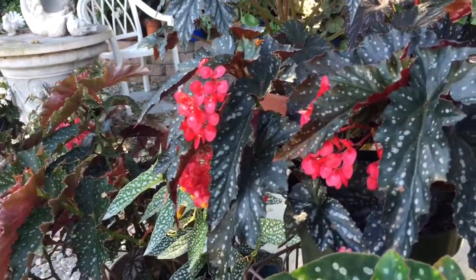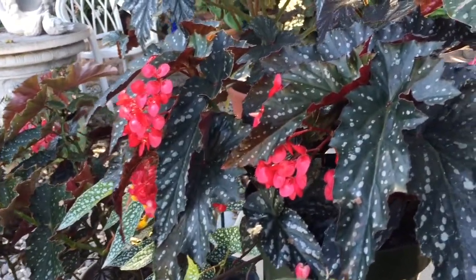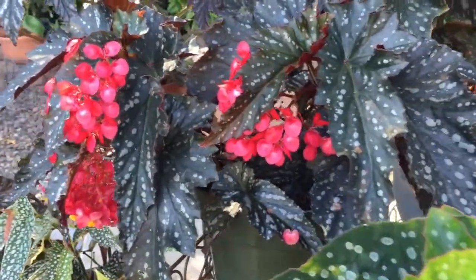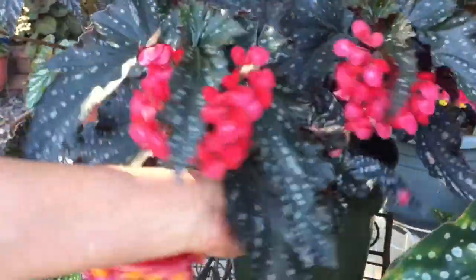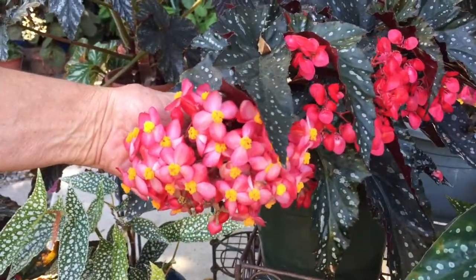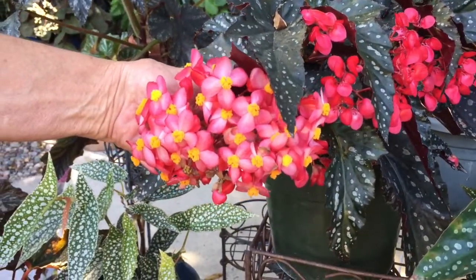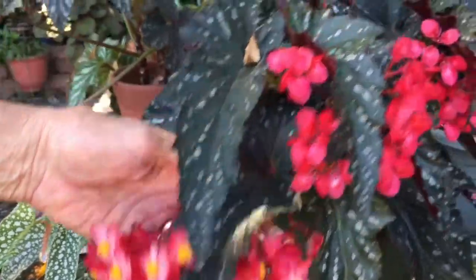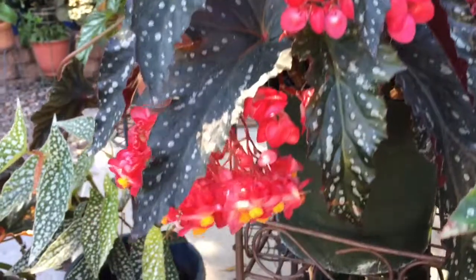This is another Brad Thompson called Lady Slowly. It was hybridized in 2003. Beautiful leaves, but the flowers are spectacular. The color compared to the dark leaves with the yellow pistils in the middle, just gorgeous, gorgeous plant.